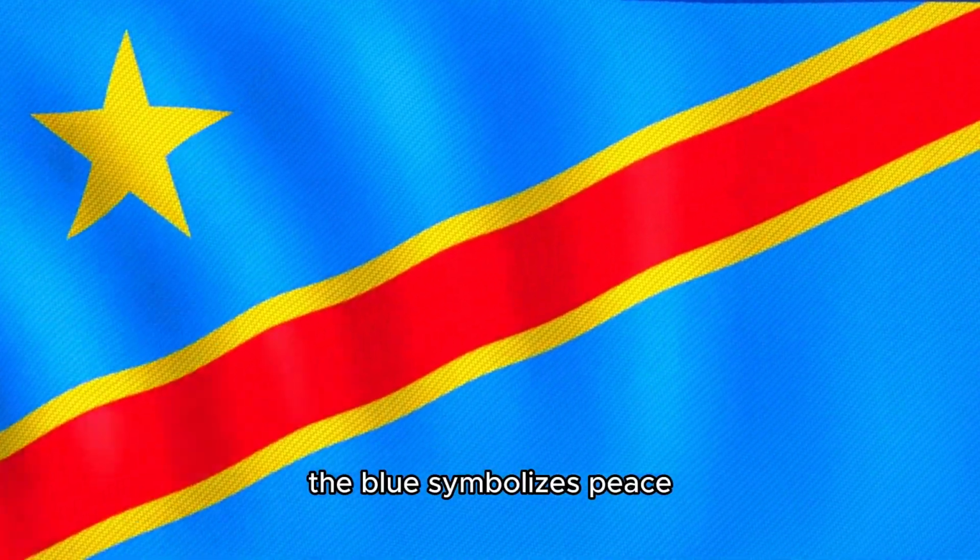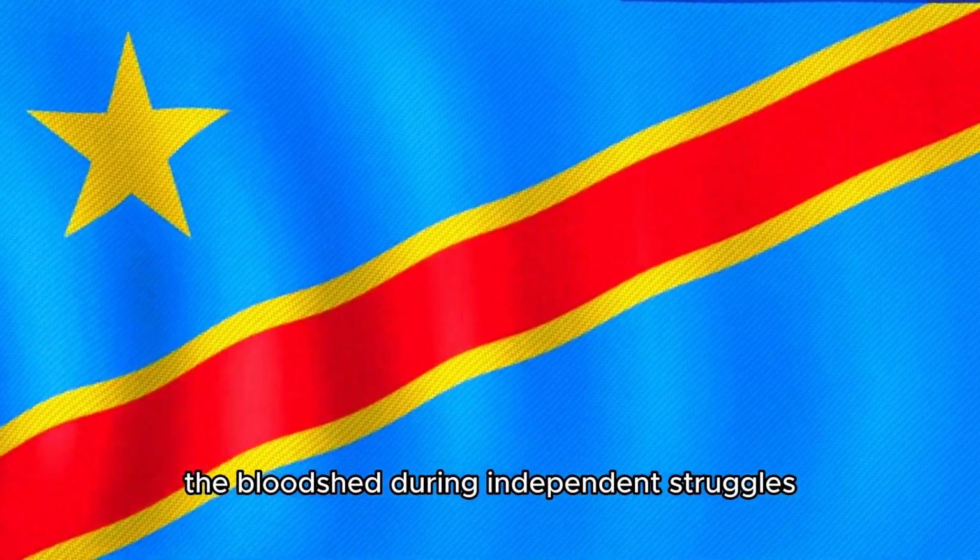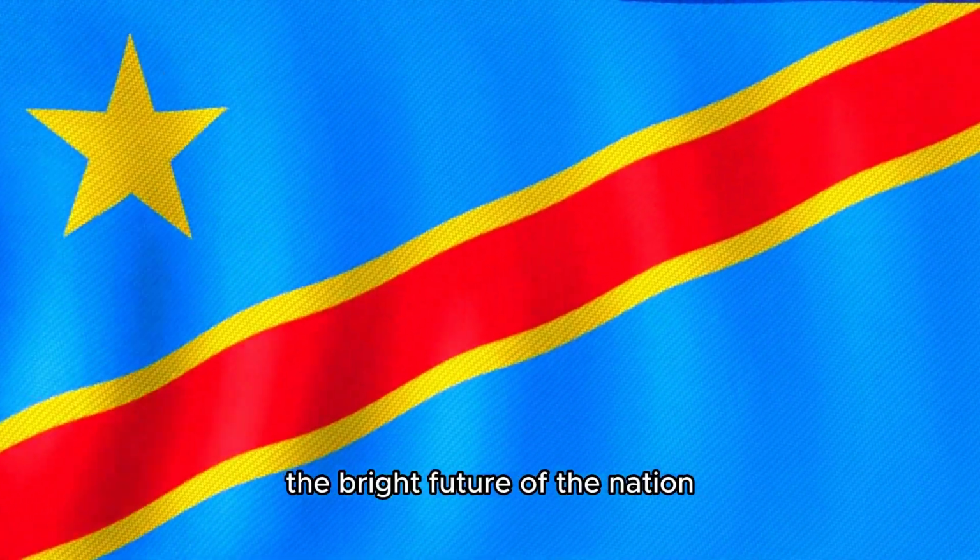The blue symbolizes peace, the red represents the bloodshed during independence struggles, and the yellow star signifies the bright future of the nation. Amazing, right?